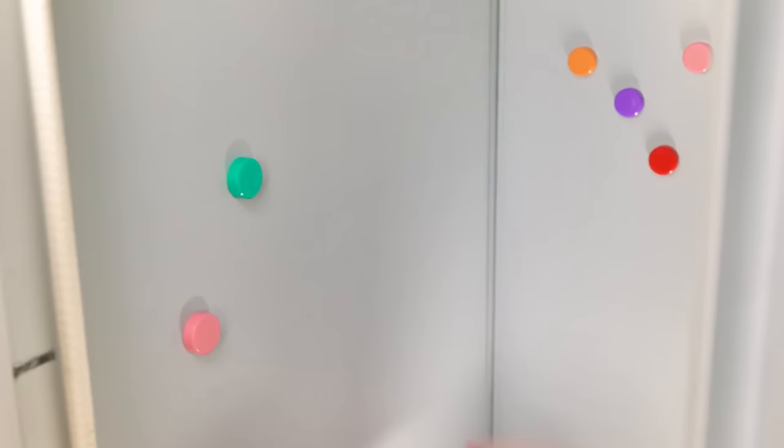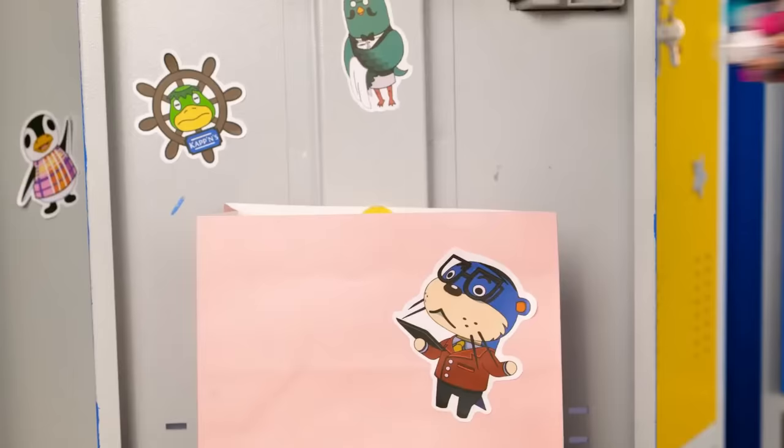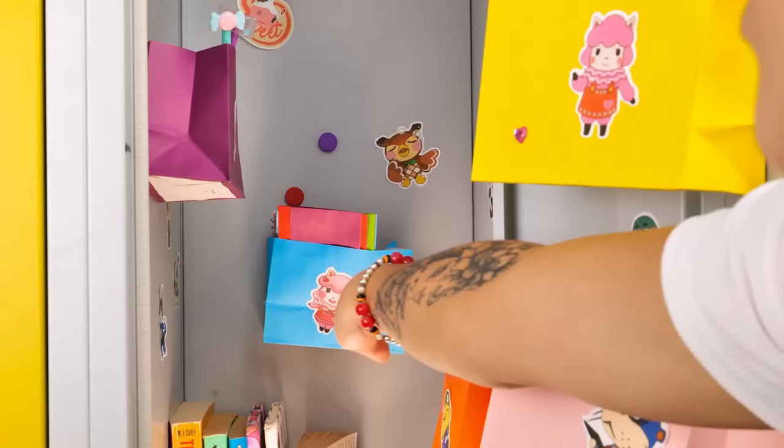Alrighty, color paper bags and magnets will sort this out. Stick the paper bag with the magnet, another one over here. Store the stuff in the bag, pens and pencils too. Pretty cute, huh? Marie Kondo will be proud of me. Can't wait to see the test results.